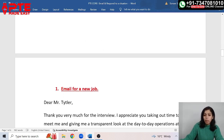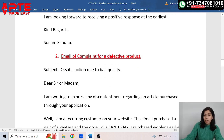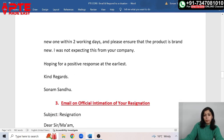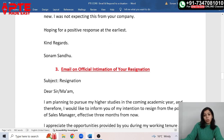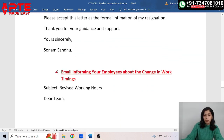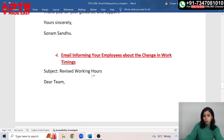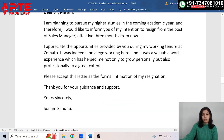Now, when we are talking about email, here I'm going to give you some examples. The first one is an email for a new job. The second is an email of complaint for a defective product. The third is an email on official intimation of your resignation, so you're resigning, and that's what you are writing an email for. The fourth is an email informing your employees about the change in work timings. So that's what you are going to write.